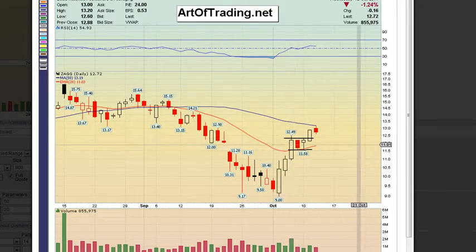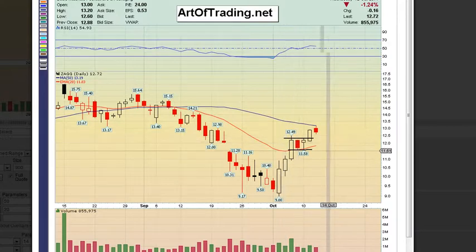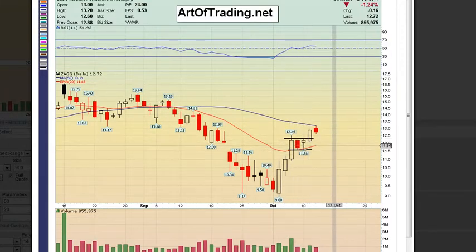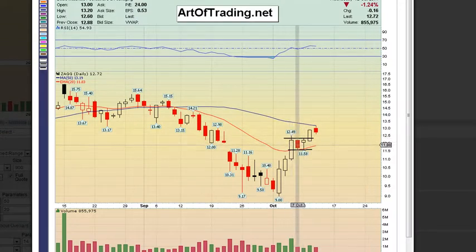As you can see here, I'm the kind of guy who likes to look for round numbers. For me, round numbers are very important. As ZAGG was digesting the gain, it held around this 12 area. You can see how it just kind of held and lingered around 12.